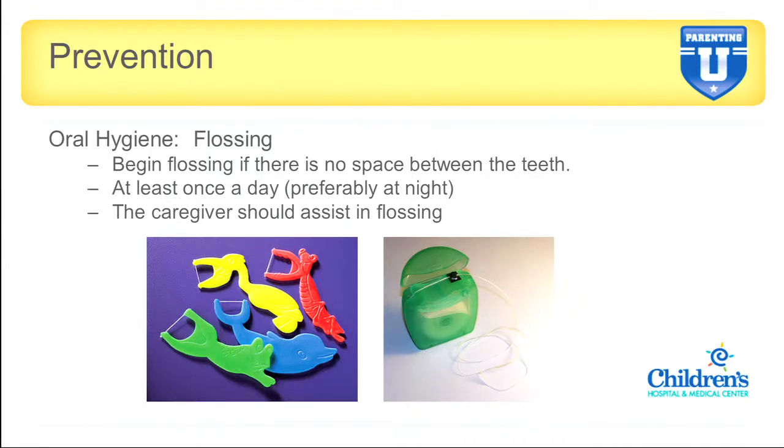Flossing. This is something new for a lot of people, but we do recommend flossing right when the teeth start to touch each other. When the teeth touch each other in back, it's typically about age 2.5, 3 years old. The toothbrush bristles aren't small enough to get in between the teeth, and so those areas are never getting cleaned if we're not using floss.